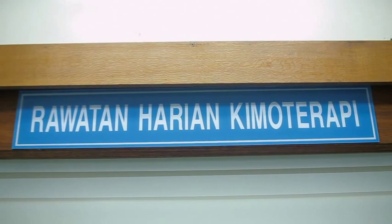Now let's look at how chemotherapy is done. At the chemotherapy daycare unit of the Department of Clinical Oncology on the first floor of Menara Timur, chemotherapy is given once every 3 weeks for 6 times or 6 cycles within 4 to 5 months. Each process can take from 45 minutes to 3 hours depending on the type of chemotherapy.